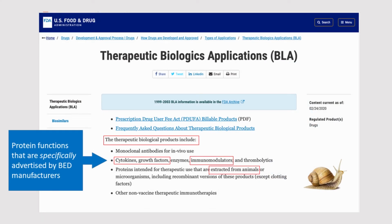Because this is how they're regulated. They're regulated as therapeutic biologic drugs. In the most simple and straightforward text, the FDA says that therapeutic biologic products include cytokines, growth factors, and immunomodulators. And these are all protein functions that are specifically advertised by BED manufacturers. Also, anything that's extracted from animals. So there's our friend snail.